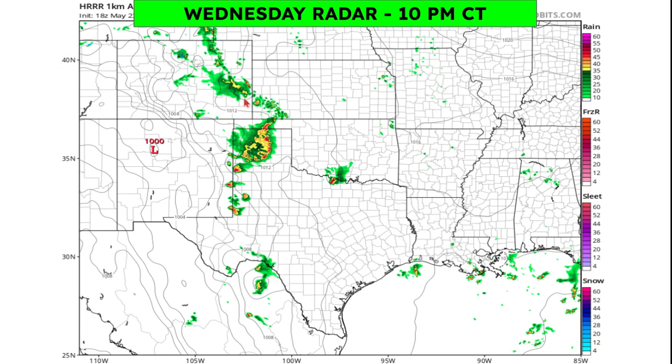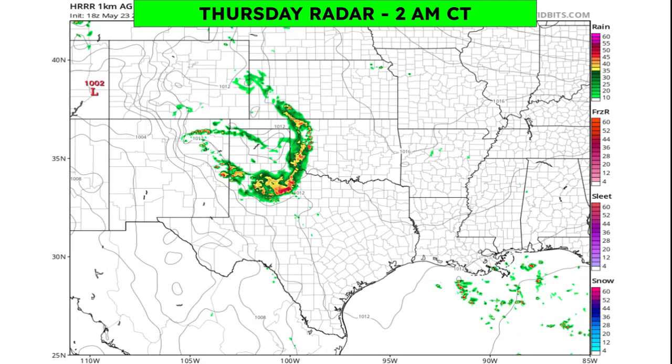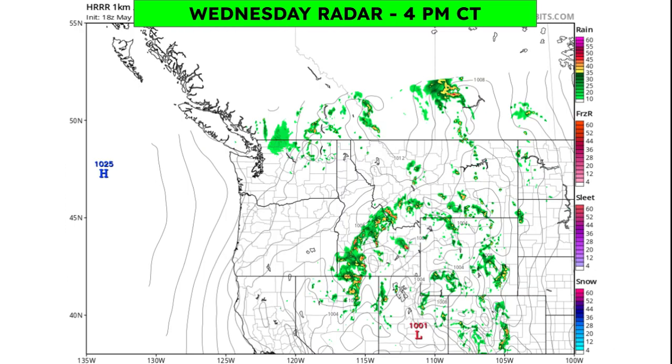Notice the storms look to be more short-lived the further north you go, where there's less energy. We could see some damaging wind potential as we go into the overnight hours of Wednesday night going into Thursday for us here. Notice how we get that kind of backward C shape to this, a bowing segment, moving south and eastward over areas that have just been affected by the storms.